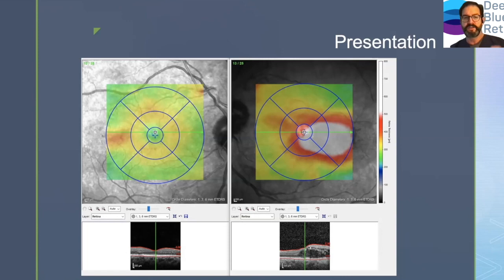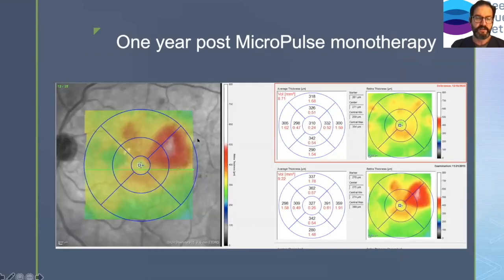And based on these previous experiences that I've showed you, I proceeded to do MicroPulse laser. And this is the second follow-up visit. And when you see 1 year post therapy, you see complete resolution of the macular edema on this patient in a way that, frankly, I would have not expected. And this is in the absence of adjuvant pharmacological therapy. I find this very, very compelling. And to me, this is one of the reasons why I have now instituted these therapies more in my clinic.